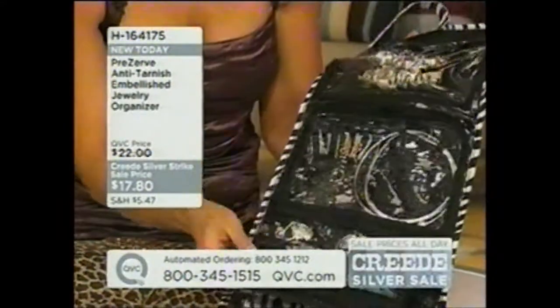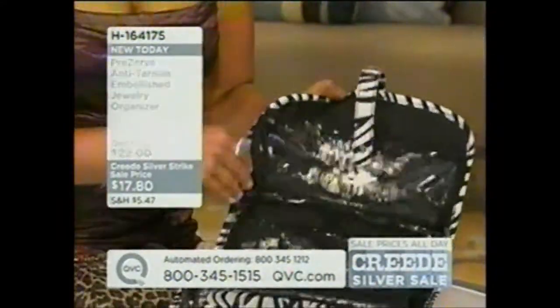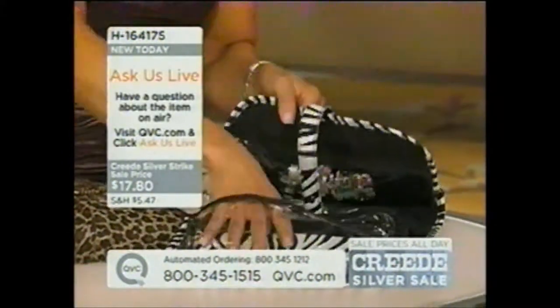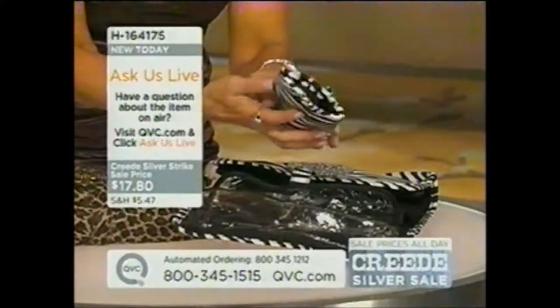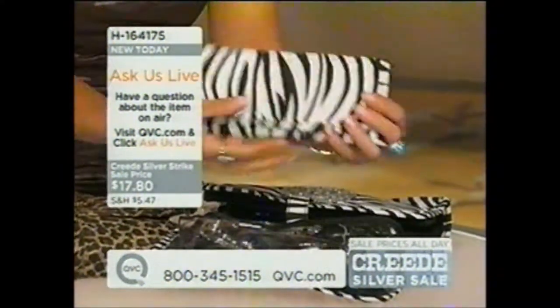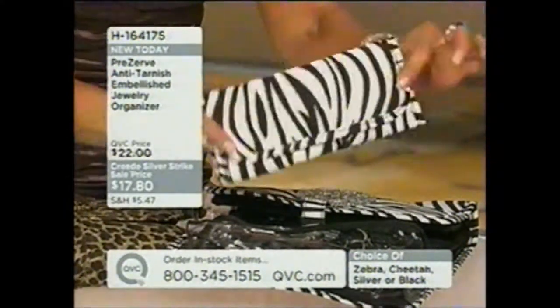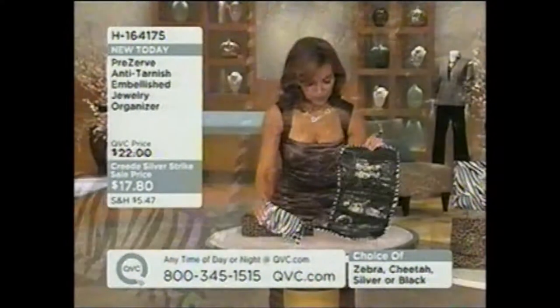And look at all the compartments. 25 compartments in the main one. But wait, there's more right down here. I open it up. Here's my little travel jewelry wallet. And there's going to be 4 compartments in here. How fabulous is that? What are you traveling in to put your jewelry in? How cool is this?